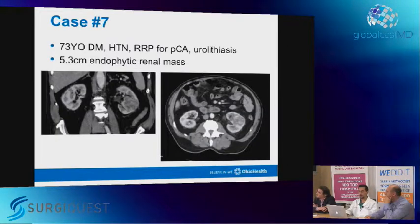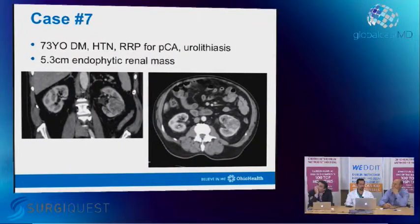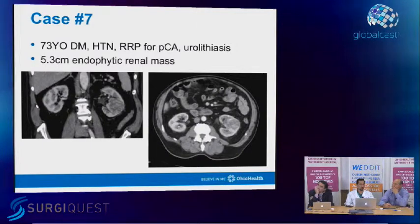So here, let's talk a little bit about elderly patients. I mentioned this a little bit before in terms of not making these one of your first cases, the frail old patient. So this is a 73-year-old, he's diabetic, he's hypertensive, he's had a prostatectomy for prostate cancer in the past and a history of kidney stones. And he's got a 5.3 centimeter completely endophytic renal mass, as you can see here on the left side.